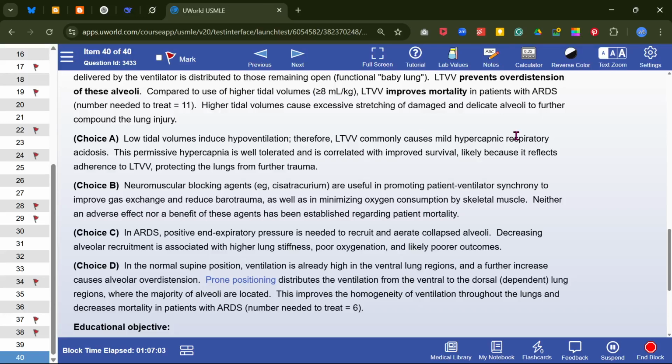Yes, neuromuscular blocking drugs, cisatracurium, are useful in promoting patient ventilator synchrony to improve gas exchange and reduce barotrauma, as well as minimizing oxygen consumption by skeletal muscle. Neither adverse effect nor benefit of this agent has been established regarding patient mortality. And in normal supine position, ventilation is already high in the ventral lung region and further increase causes alveolar overdistension.